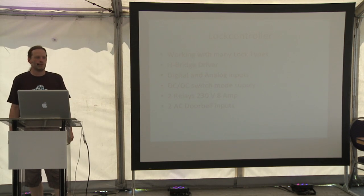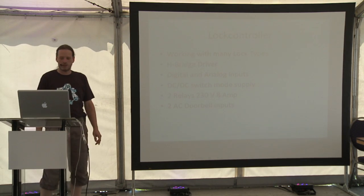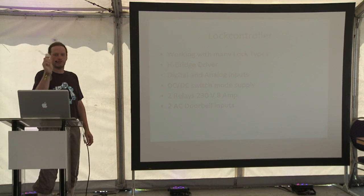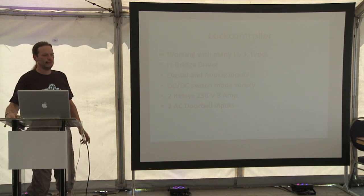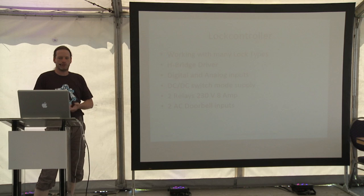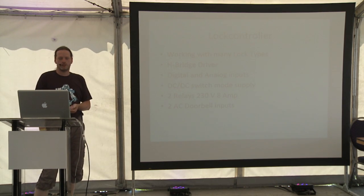You can drive both DC motors with 12 volts in both directions. What you need, like style locks such as this. This is a 12 volt lock, just connected. And you also have a few analog or digital inputs or outputs that you can run. There's also a DC-DC converter on it for the 5 volts for the microcontrollers.